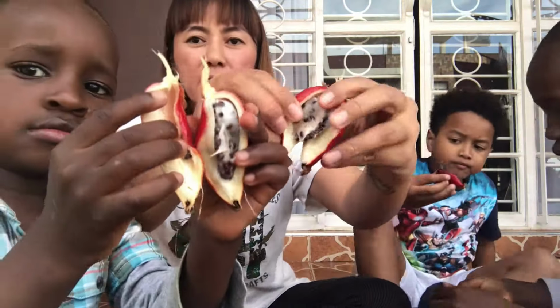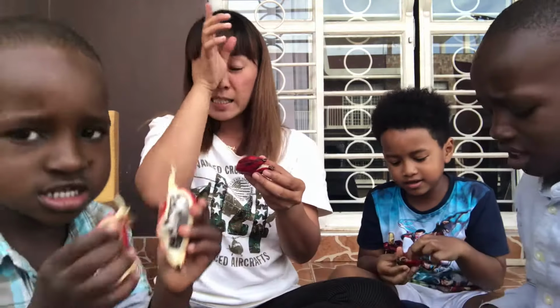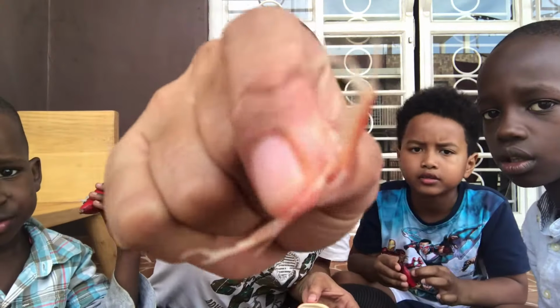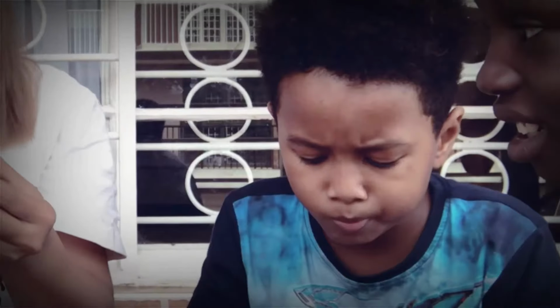Sweet. Let me show. Like that. Okay. Wow. And very sweet, and it's kind of husky. Just like when you try to open up a coconut. You see how it looks like, guys? It's kind of blurry. So now let's try it. Ready?